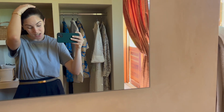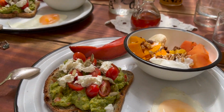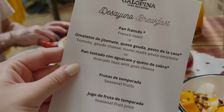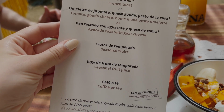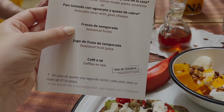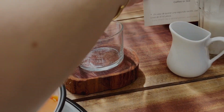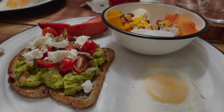And it's a fantastic homemade breakfast. So here is our breakfast. We both took the same. This is all the options they have. They have French toast, omelette with a lovely homemade pesto. We actually had that yesterday. And then we have the avo toast with goat cheese. They've offered a little egg on the side. And then you have the seasonal fruits and some coffee and juices, etc.